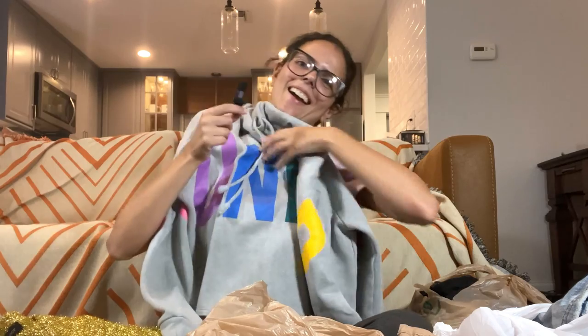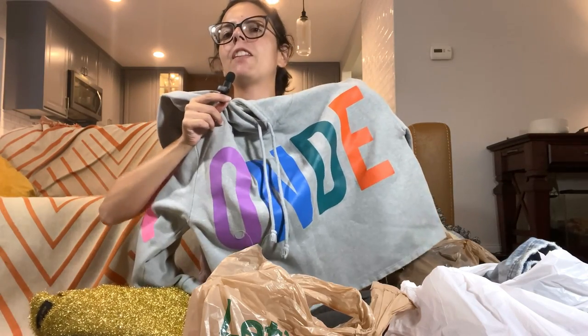So this is my Wonder sweatshirt. And it does have sentimental value because I was wearing this when my boyfriend and I had our first kiss. So maybe I should just keep it for that. But the issue is that it's very kiddish. And I'm trying to elevate my style. I say that while I'm wearing this shirt. Like, who am I kidding?